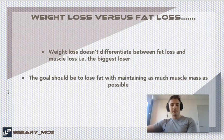I once worked at a gym back in Dublin, and there was a lady who had lost a large amount of weight, but because she wasn't focused on two main ingredients, which I'm going to talk about, she had basically lost so much muscle that she struggled to walk up the stairs. She had no strength, which is going to affect your day-to-day movement and quality of life. So again, weight loss is achieved by a calorie deficit, which is what we want, but then we want to focus on two other things.